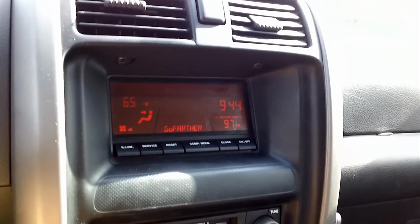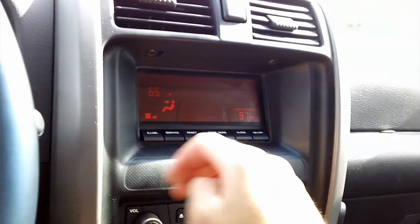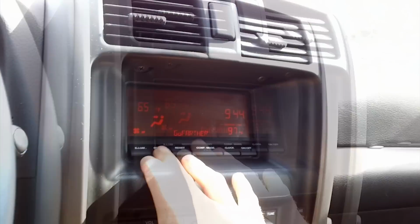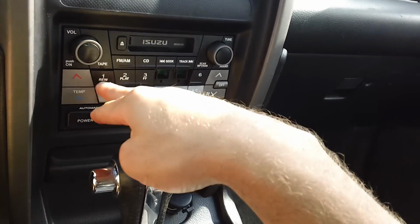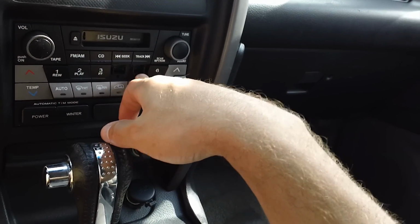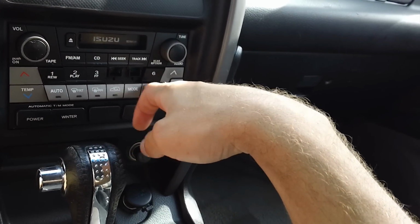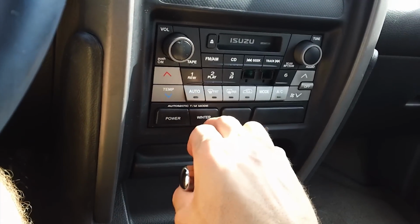Go farther. Not exactly sure what that means, but yeah. You have clock adjustments, compass, and more system info such as distance to empty and etc. 180 miles and a big compass there. The radio, I've always spotted many of these with the buttons missing. Two of them popped off here. This one already, yeah, you can see, comes right off easily. The power mode and winter mode.